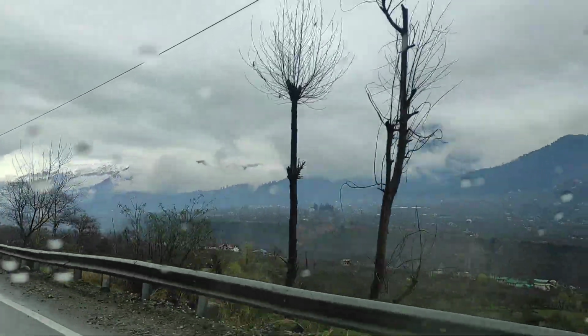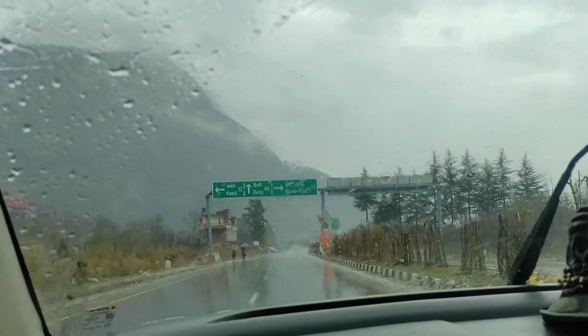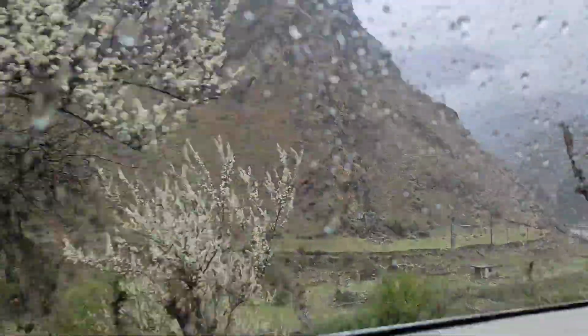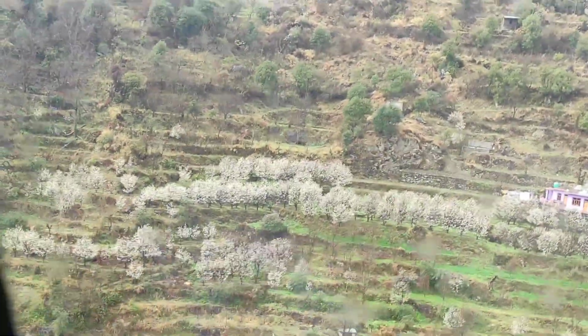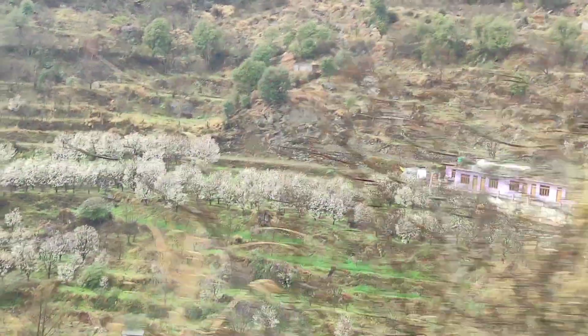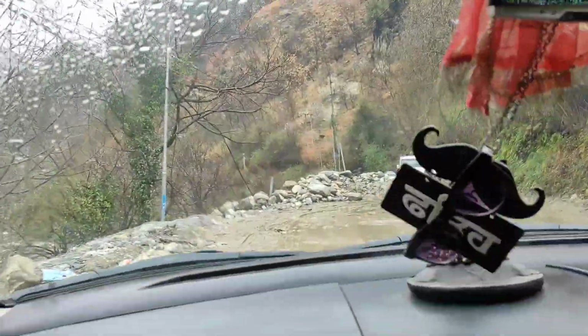After that, when we started our journey towards Kasol, on that entire road sometimes it's drizzling, sometimes it's raining. It was raining heavily. After crossing Kulu, we just entered the separate path to Kasol. See, on both sides of the road it is fully covered by apricot and apple trees, and the new flowers are coming, so it is looking awesome.